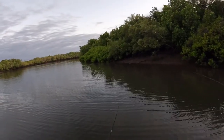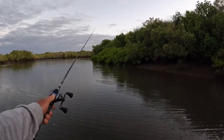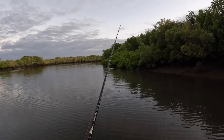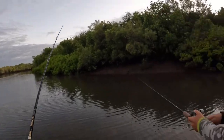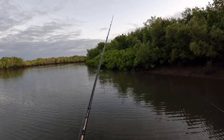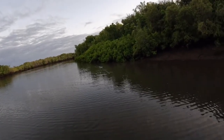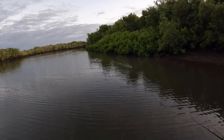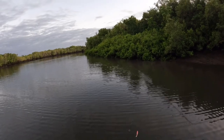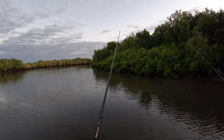Oh, bow wave up there, eating something. I'm using a little bit longer rod today because I expected to have to make some long casts in these shallow flats. And, oh, behind us. Wow. The longer rod just helps with long distance casting. I usually use it for vibing as well, but for this long distance stuff, it's pretty bloody handy, I tell you. There's a bit of activity starting to happen now.